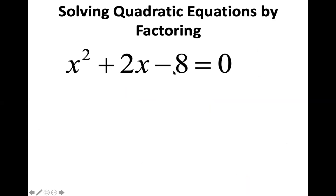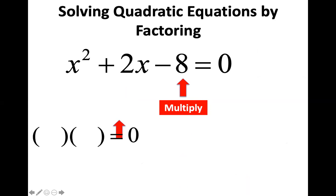All right, it gets more challenging when I throw some negatives in. So when you throw some negatives in, you just got to be careful. We're still looking for 2 numbers multiplied that are -8, right? That add up to +2. Who's got it?